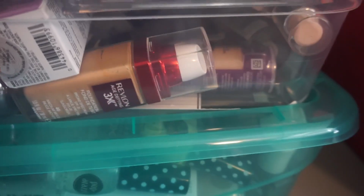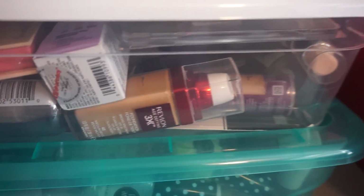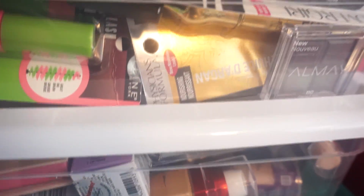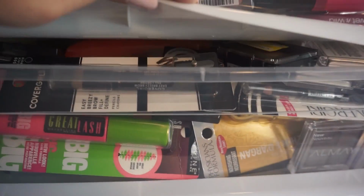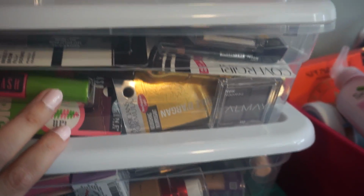Tons of face products. I cannot believe how much foundation, primer, concealers that I have in here. I mean, this is just like tons of money here from savings. And then of course my eye box. I don't know how many of those brow pencils I've given away, but this is like overloaded. It won't even close. And then here I have all of my lipstick items as well.